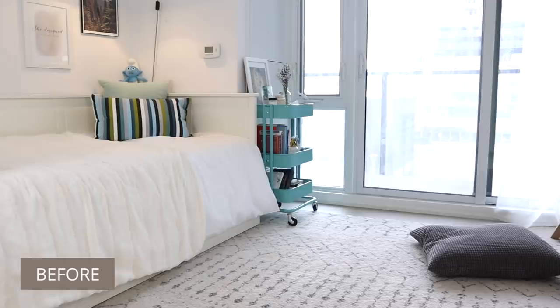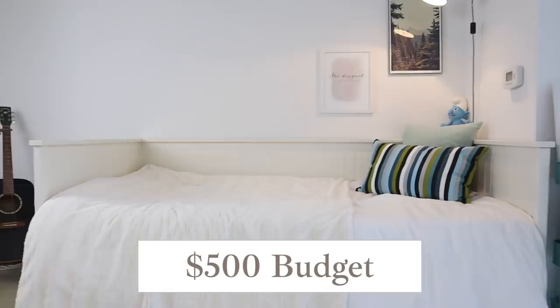Anyways, moving on. So this is basically the before of my studio apartment. And for this makeover, I'm going to set a $500 budget for myself, which is quite challenging considering I'm getting rid of the day bed and I'll have to somehow come up with a new bed for myself and still stay within the $500 budget.